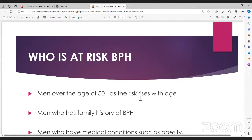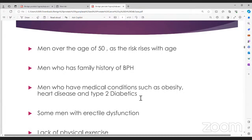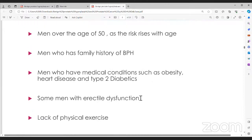Also, men who have a family history of this condition. For example, let's say a man has a father who had suffered from this condition, or suffered prostate cancer, or suffered this exact condition. There is a tendency that that man would also come down with this condition. So it's hereditary. And other risk factors include men who have medical conditions like obesity, heart disease, and type 2 diabetes. Some men with erectile dysfunction too can also have this condition. And men who lack physical exercise. So exercise is good for the body, and it helps in reducing the risk of coming down with this condition.